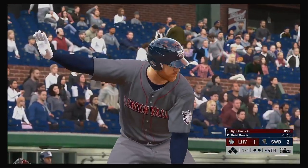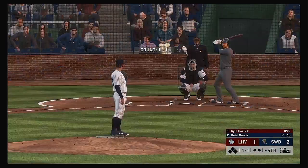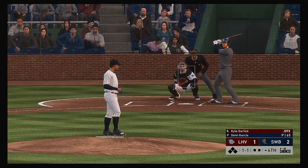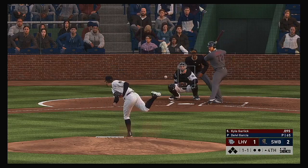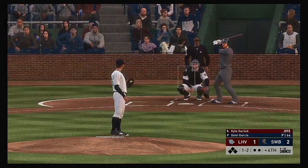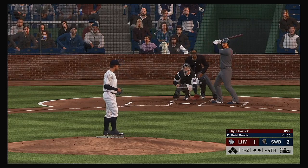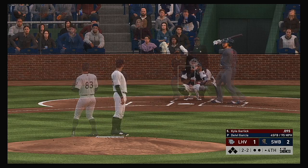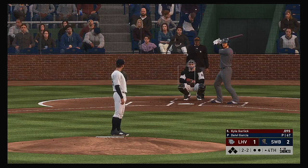Into the box now, Kyle Garlick. He's hitless in the first two games of the series, 0-for-8. The 1-1 home. Hit down the line at first, but a foul ball. 1-2 the count now. Now here's the pitch. And he just misses inside with the fastball there.